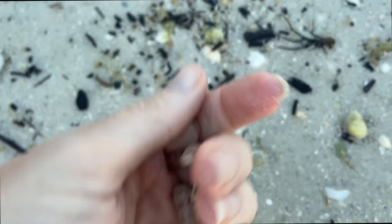So fun. And this is another little slipper, very, very convex, very bumpy. Just a weird creature. Yep, that is a slipper shell.